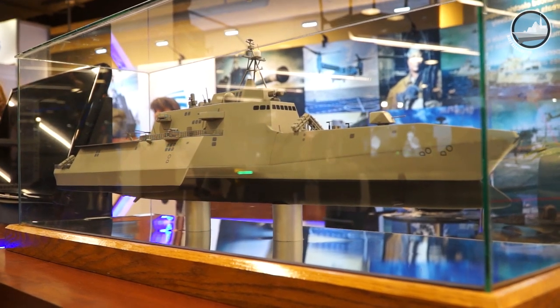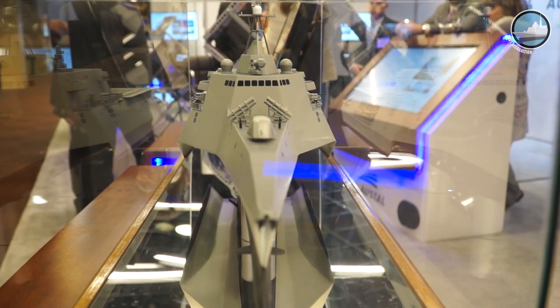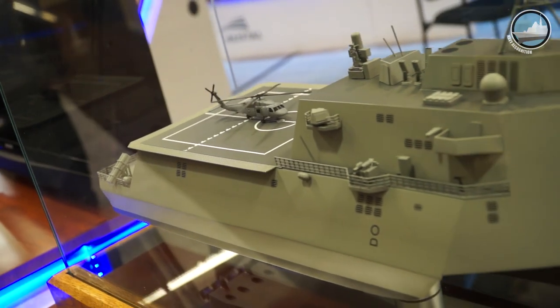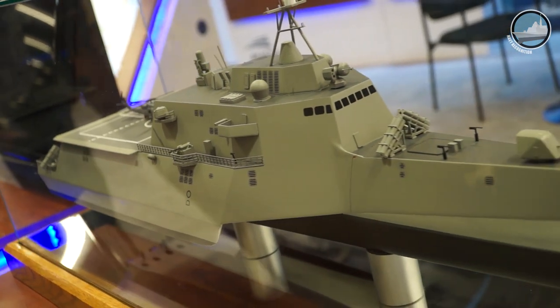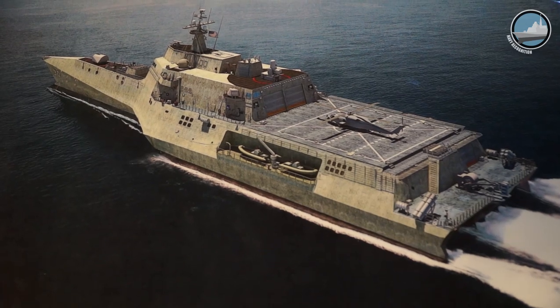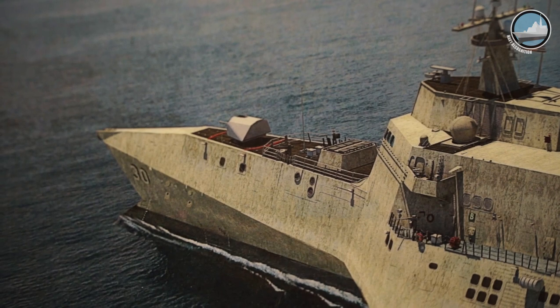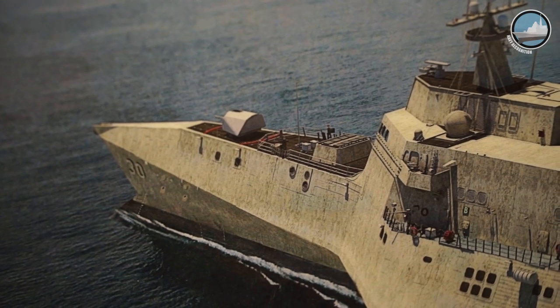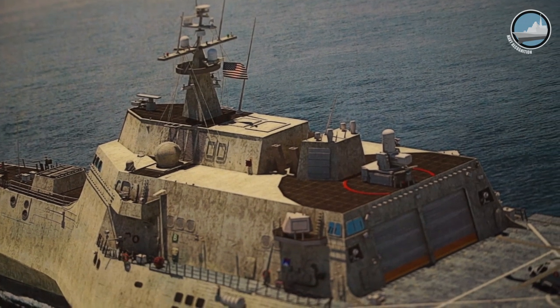Right, Tim, what can you tell us about your design proposal for FFGX? Sure. As you know, we've modified our LCS design to meet the new requirements for the frigate. We've taken some of the space and weight that's available on our design and repurposed that to meet the future requirements for the FFGX. One of the major missions that the Navy wanted to expand for the FFGX was local area defense. So they've asked us to arrange vertical launch systems. They've asked for Mark 41 strike length launchers.